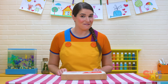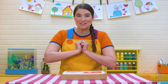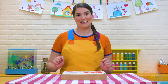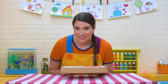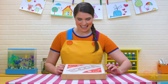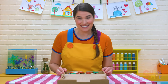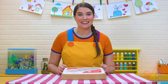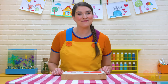Do you have a very favorite food? Something that you love to eat that's so super duper yummy? My favorite food is in this box. Can you guess what it is? Smells delicious. Let's see. It's pizza! Do you like pizza? Today, I'm pretending that the classroom is a pizza shop, and you can pretend with me.